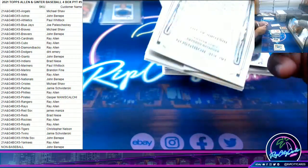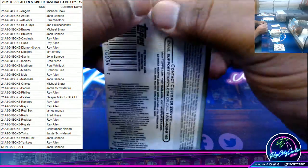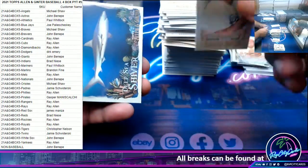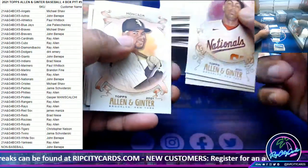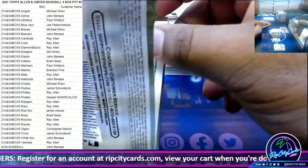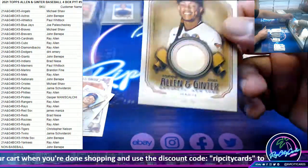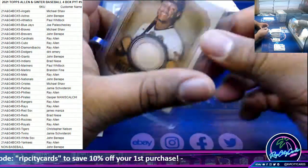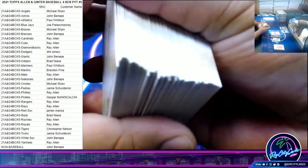Autographs tough to come by in this Ginter stuff. Right, there's the third hit out of the box. Ketel Marte, D-backs. Alrighty. Let's put this aside.